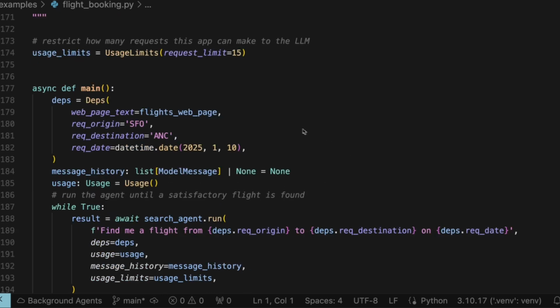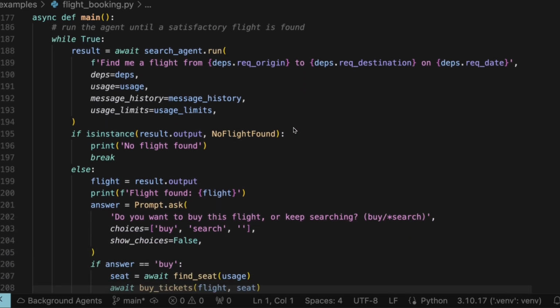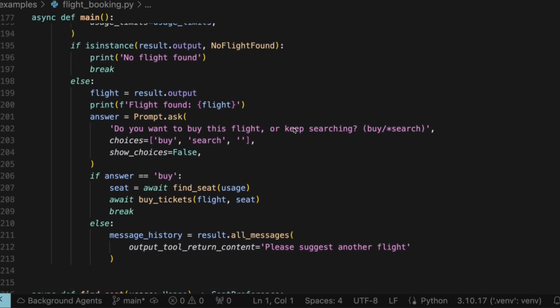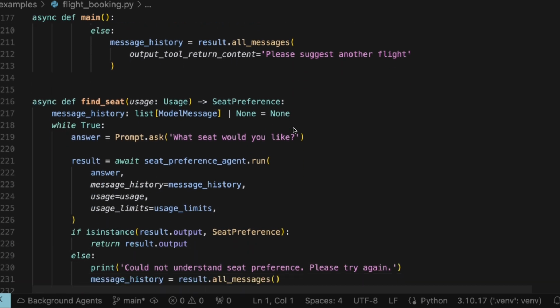And the main function brings it all together in a while true loop, because finding a flight is often a conversation. The user might not like the first option. The loop allows the back and forth. And if the user wants to search again, we package up the message history and feed it back to the agent. It gives the agent memory, ensuring that it doesn't suggest the same flight twice.